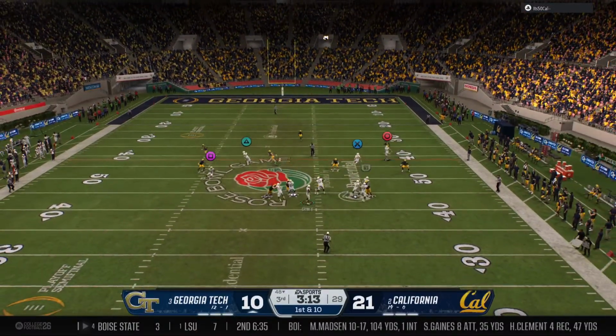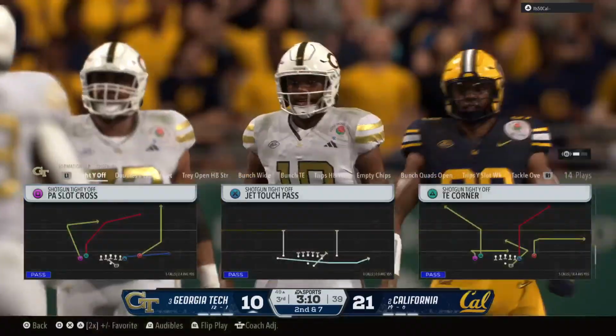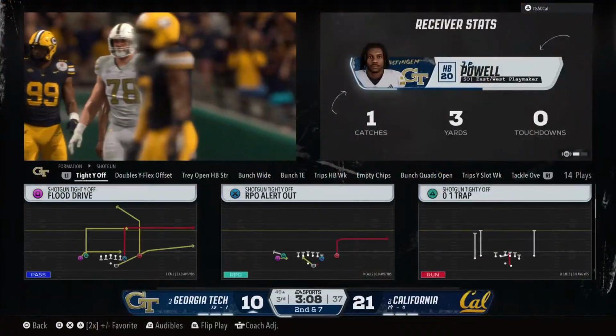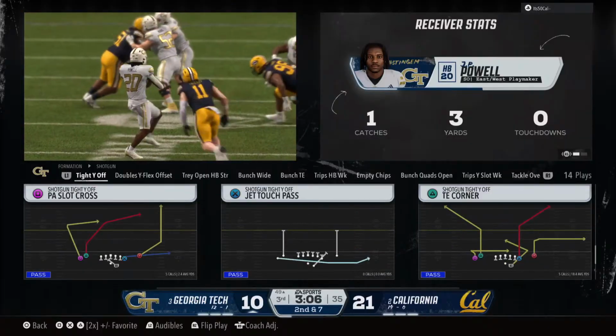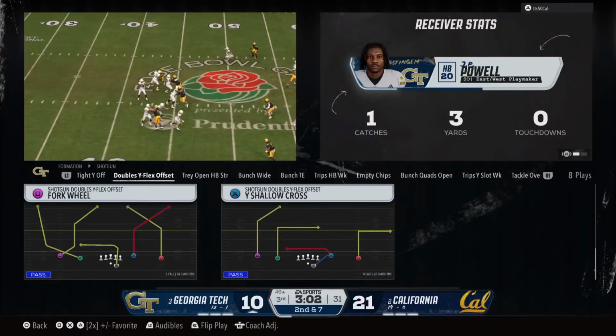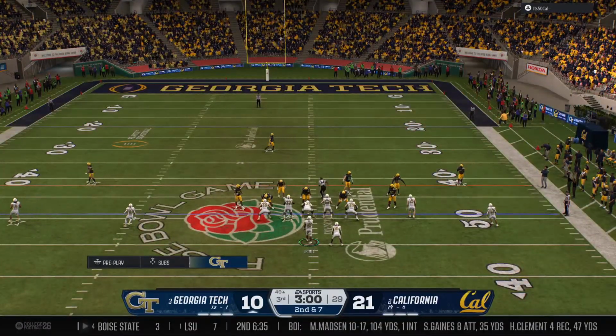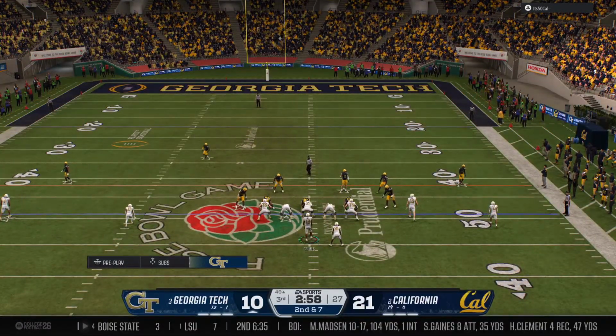On 1st and 10, looking to throw. That's reeled in. It's Powell. They stop him after a short gain. It's not a first down. And they get some positive yards here, but just from sitting up here looking down, Chris, you kind of have a sense that they wanted a little bit more on that play. Important 2nd down play coming up.